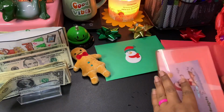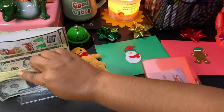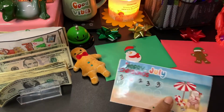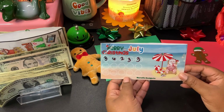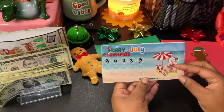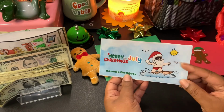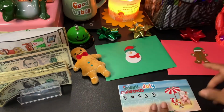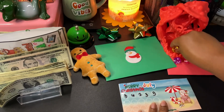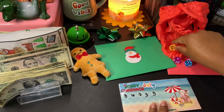Okay, and all of the funds that I'm saving with these challenges are going, of course, to my Christmas sinking fund. Okay, so next we are going to, this is another roll and save. This is Merry Christmas in July. This is by Norella's Budgets. This is a freebie that I got from her. Super, super cute. So this is this side, and then it comes with a little dashboard. I just put them together and made a little envelope. So I'm going to roll and save. So let's see. Yep, it's definitely raining outside. All right, so I got a 2.